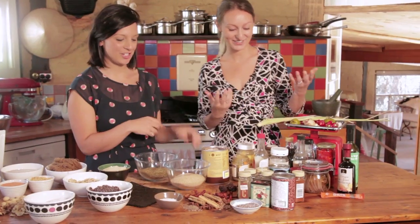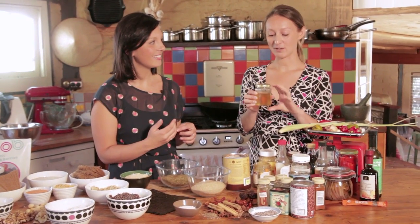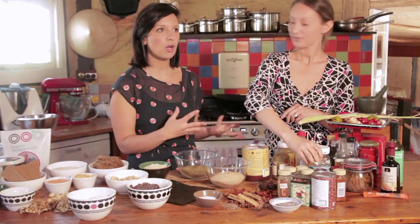Oh yeah, and then you've got the other sweeteners. So like, I think this is a local raw honey. Yeah. Fantastic. Raw honey contains a lot of the really good nutrient properties, like it's very antimicrobial and things like that. So raw honey, I guess, is different from just a standard commercial honey because it hasn't been treated with heat. Yes. So does the heat kill a lot of its nutrients?